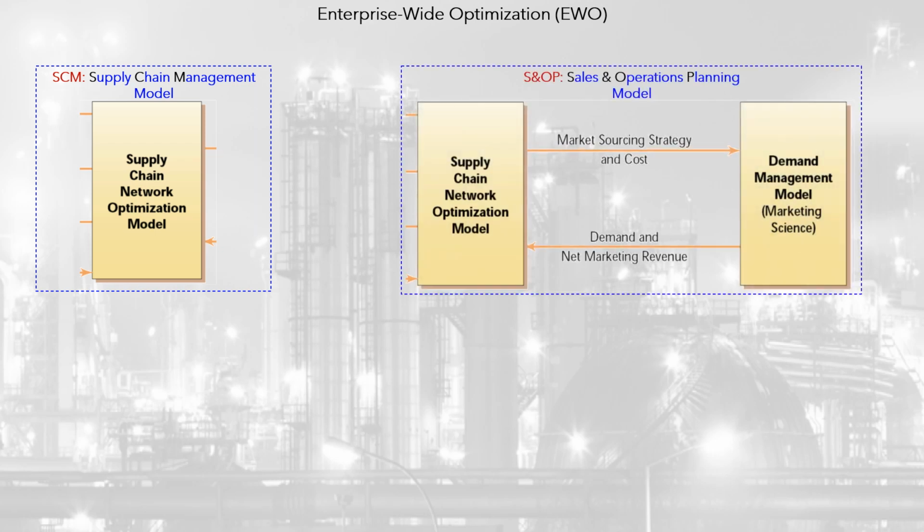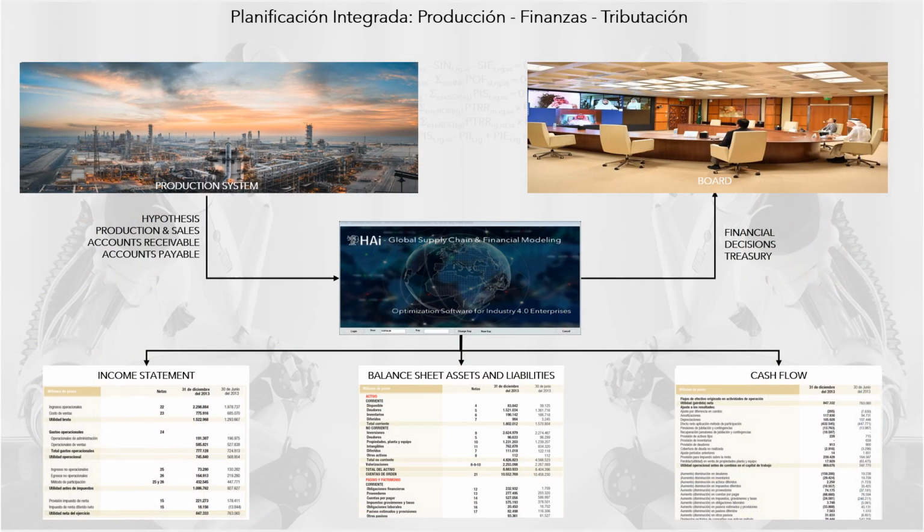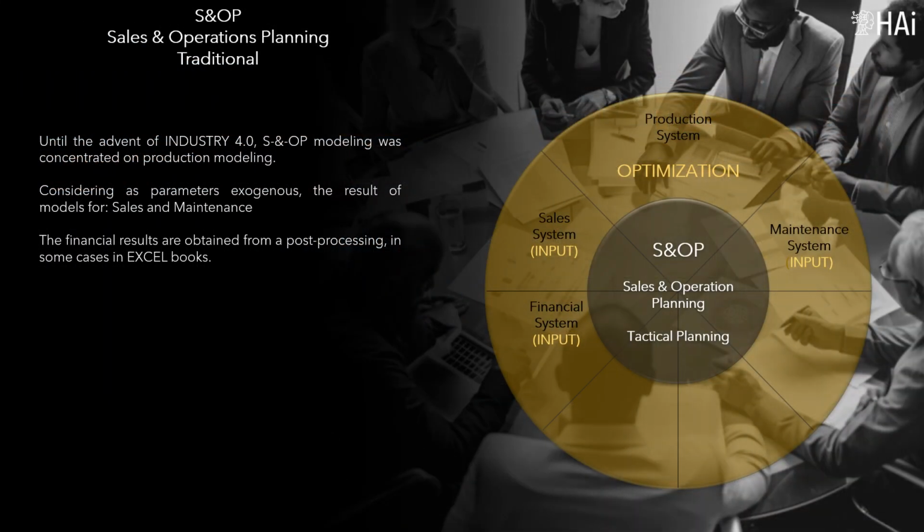Shapiro envisions what the S&OP, sales and operations planning model, formally is, as the integration of sales and production planning. And finally, he establishes what is now IBP, integrated business planning model, which involves financial planning as enterprise planning. That implies the incorporation of ALM models, assets and liabilities management, as part of supply chain planning. Until the advent of Industry 4.0, S&OP modeling was concentrated on production modeling.